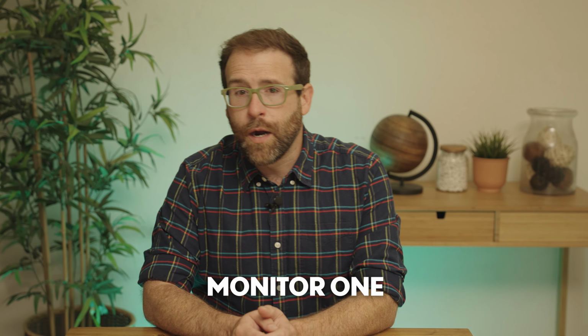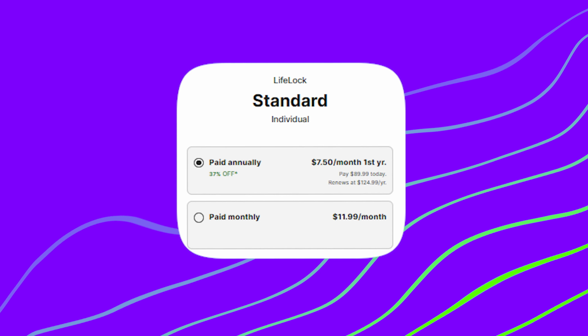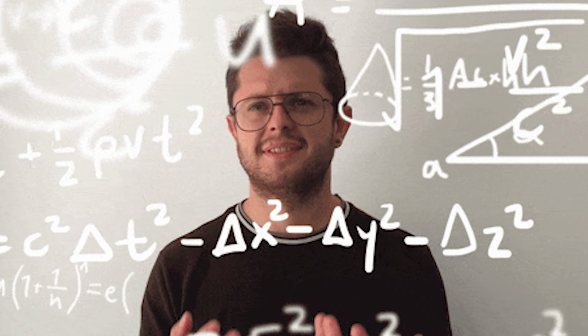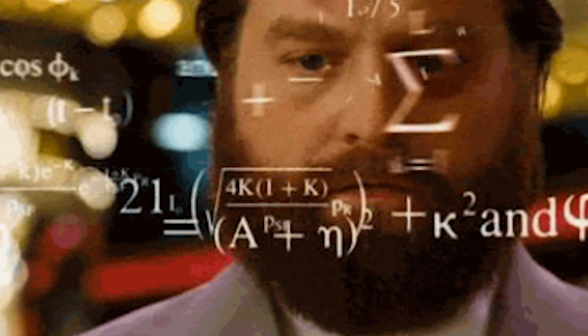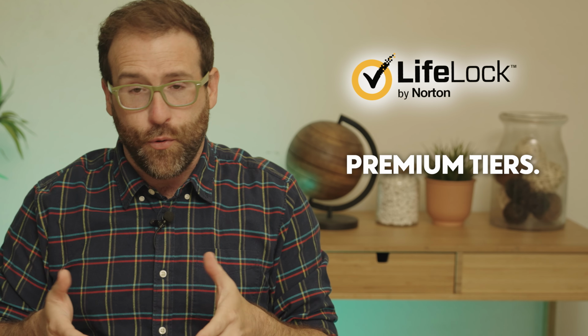LifeLock, they only monitor 1 credit bureau on their basic plan. 1 out of 3. That's only 33% coverage. It's not enough. I'm gonna try not to get too mad here, but let me make sure I've got this right. To get all 3 bureaus monitored with LifeLock, you need to upgrade to their premium tiers, which fine, but why even offer the basic plan if it comes with such a massive gap in coverage?